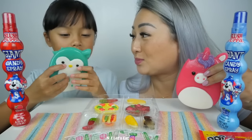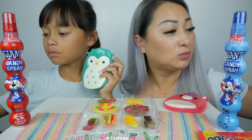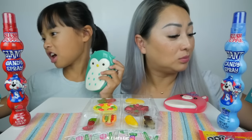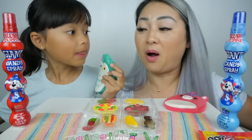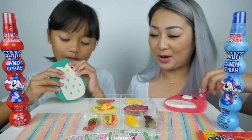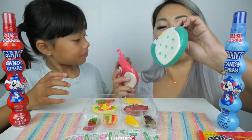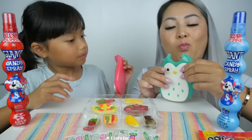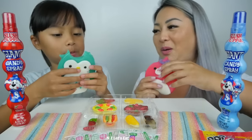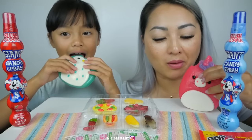Oh my goodness! I'm going to bite it again. Sorry. What flavor is this? It doesn't say. This is tropical fruit. Same. Okay. You want to try mine? I think it's the same. Well, let's just see. You already bit two ears off? It tastes the same. Right? Mmm. Wow.